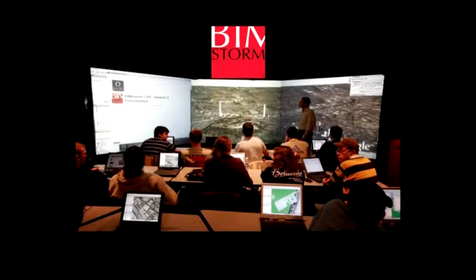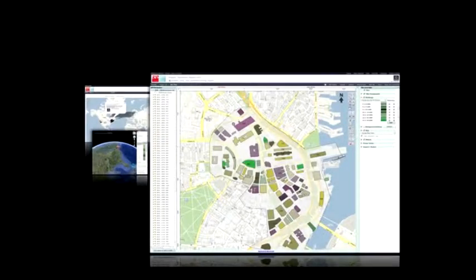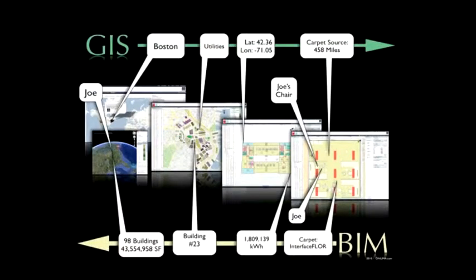BIM storms are workshops, charrettes, collaborations that have happened with thousands of participants from around the world. This is a 24-hour BIM storm that Penn State was involved with, 130 teams from around the world. It starts from the world level view. You drill down to a city level. In the city you see buildings. In those buildings there are floors with spaces and equipment and rooms. In the room there's equipment, data driven, that says here the lights are on in this room.